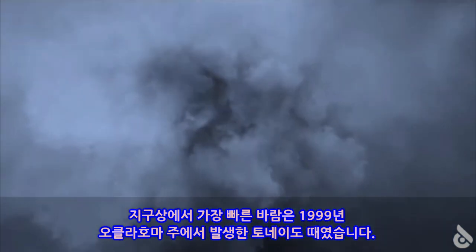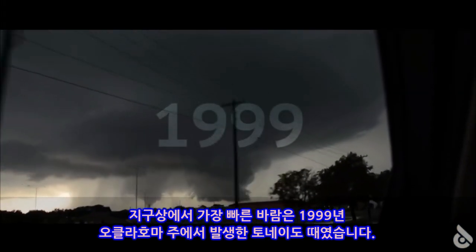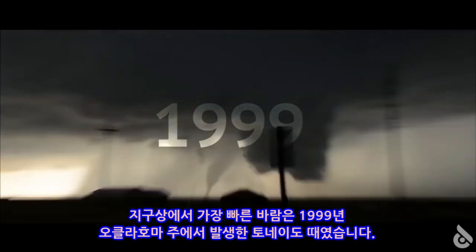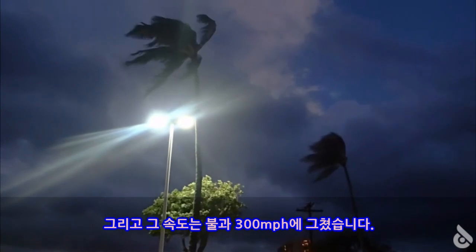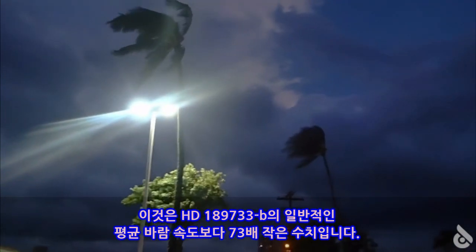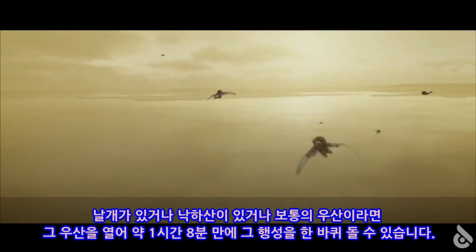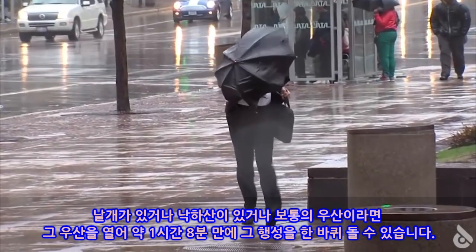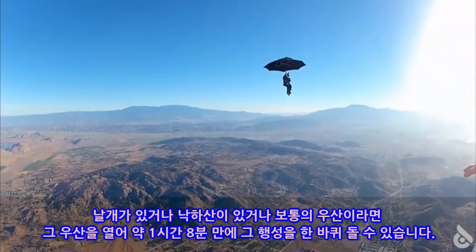As I said in one of my past videos, the fastest wind ever recorded on Earth was during a tornado in Oklahoma in 1999, and its speed reached just 300 miles per hour, which is 73 times less than the usual average breeze on HD 189733b. If you had wings, or a parachute, or even just a normal umbrella, you could fly around the entire planet in about an hour and 8 minutes just by opening that umbrella.